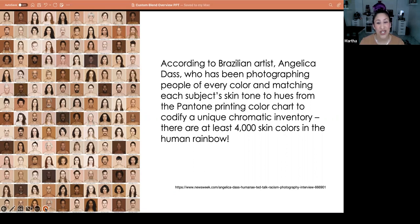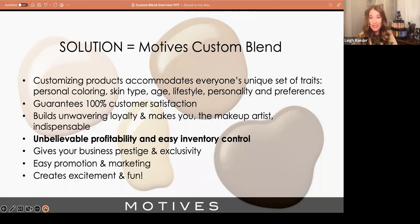So I think it's beautiful to be able to see all the hues that we see on the left hand side. You see a lot of pink skin, you see a lot of orangey skin, you see yellow skin, you see very fair skin, very dark skin. And I just think they're all beautiful. It's so true. So we really do have the solution, and that's with our Motives Custom Blend line. So we're going to get into a little bit more about what the line has to offer. But if you think about it, a customized product accommodates everyone's unique set of traits: personal coloring, skin type, age, lifestyle, personality, and preferences. We can customize it all. It guarantees 100% customer satisfaction.